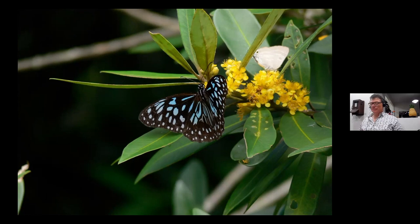Adults of a few species, including some local species, feed on decaying or fermenting fruit, or a glass of beer if you leave it out in the shade on a hot summer's day. And some disgustingly feed on mammal feces. A local example of this is the tailed emperor, which is quite a glorious butterfly, but has rather questionable feeding habits.